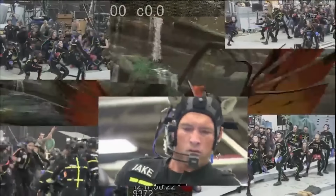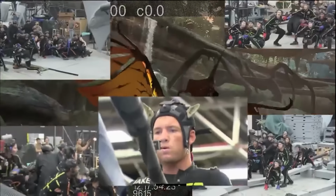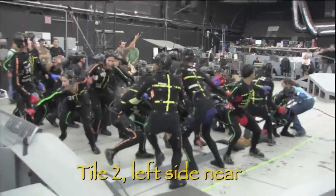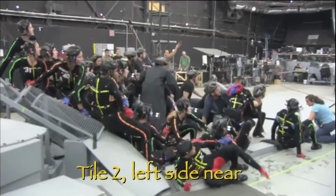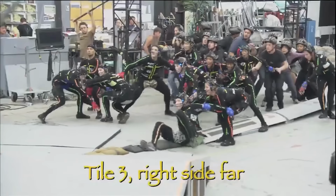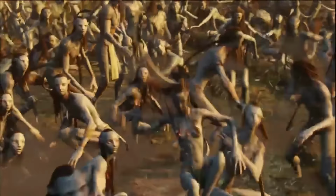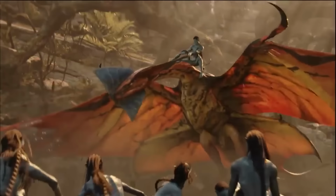Here's an example of a scene that almost broke the system. The volume was capable of capturing perhaps 10 or 12 characters at a time. So the crowd was captured in tiles or quadrants, if you will. Normally, as editors, we don't have to worry about what crowd performances to pick, but in this movie, we had to actually go through and pick the crowd performances. Once you pick the performances, then that is the performance that's going to be used.